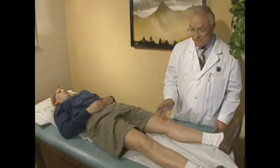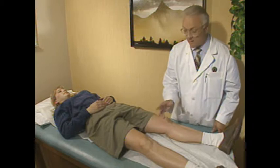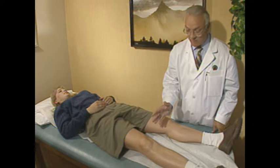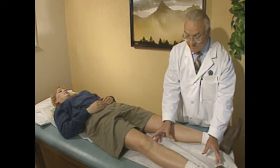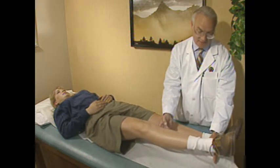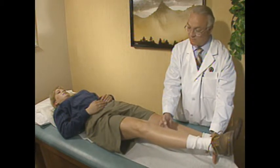All right, Amanda, now these are some exercises you can do at home. The first one is called the straight leg raise, okay? What I want you to do is just straighten out the leg, lift it off the table here about 6 inches, and hold for a count of 5 to 6.